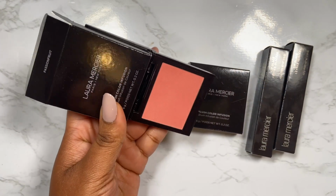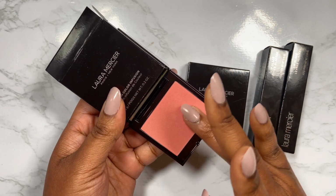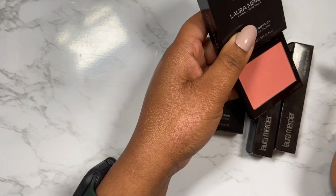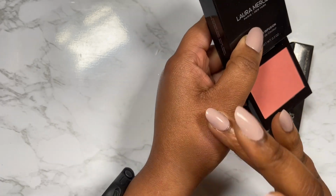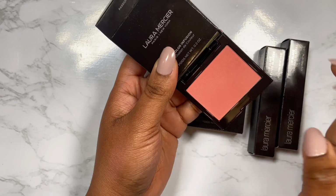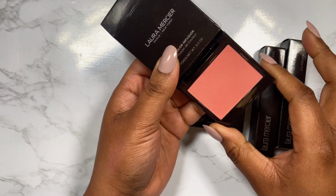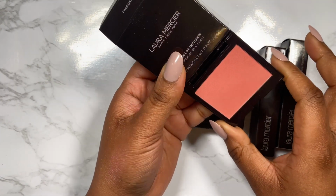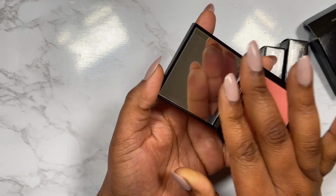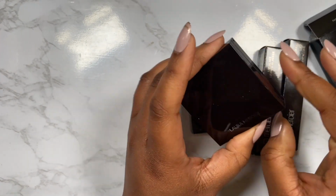And though it might work for me, I'm just going to swatch it in the corner. So, yeah, it's a bit wishy-washy on my skin tone. But I'm guessing on top of like a liquid blush, it'll be fine. But I just need something a little richer. I was just hoping it would be slightly darker. But that's what this one's called, Passion Fruit. You can't fault the packaging though. The packaging is just absolutely gorgeous.